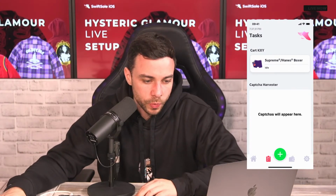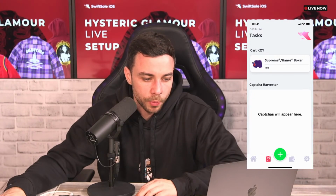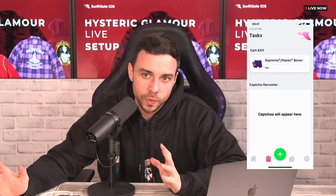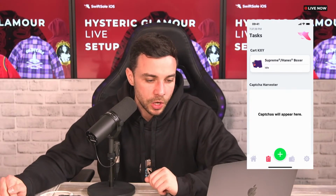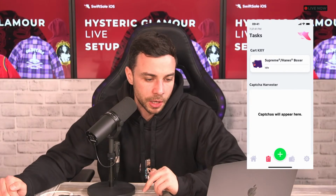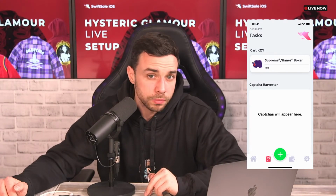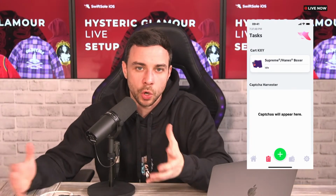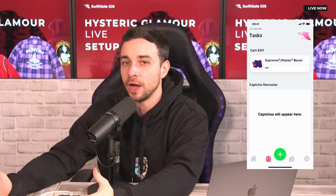For Air Force One, do we use drop since it's technically on an initial drop? Yes. So go for drop mode. Don't even check restock mode. Would there be any issues running PayPal and card when it comes to the harvest captcha? No. It won't be issues. It's just you're not going to be able to solve a captcha if you've got a PayPal window open.